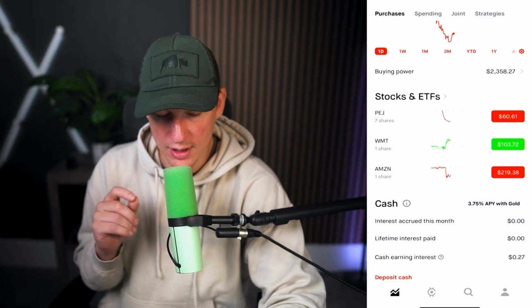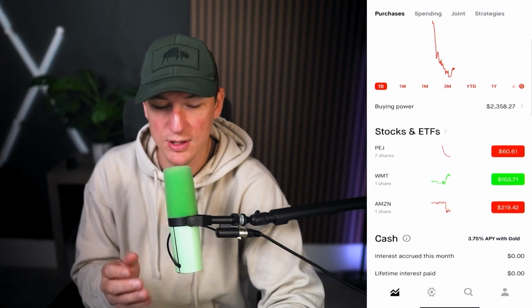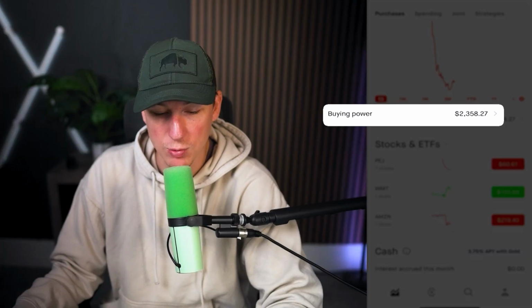Now, before I was using the Public investing app, I'm starting to transfer those funds in, as I mentioned before, and you can see I've got about $2,300 worth of buying power.